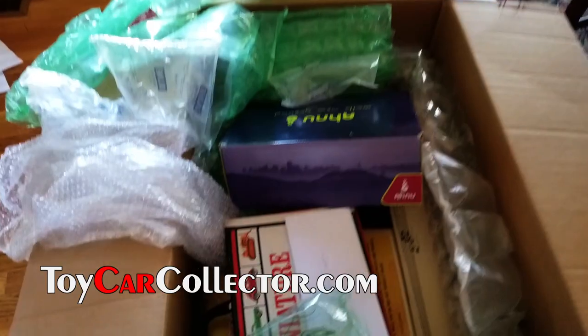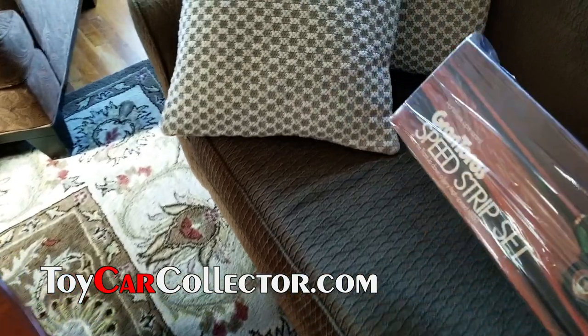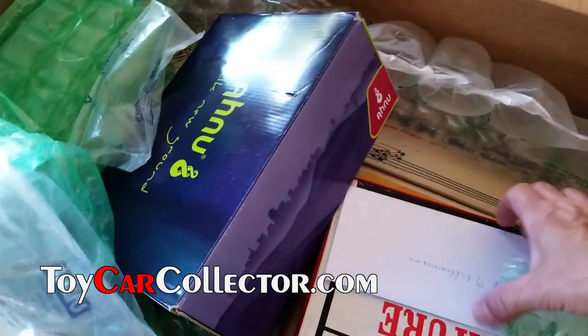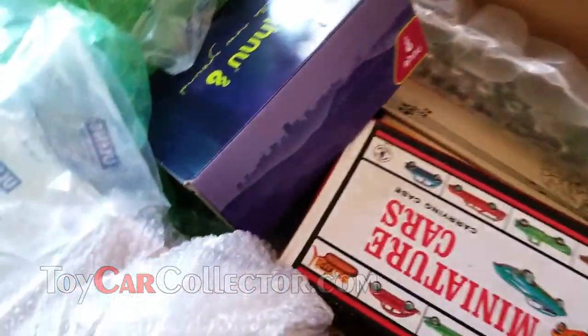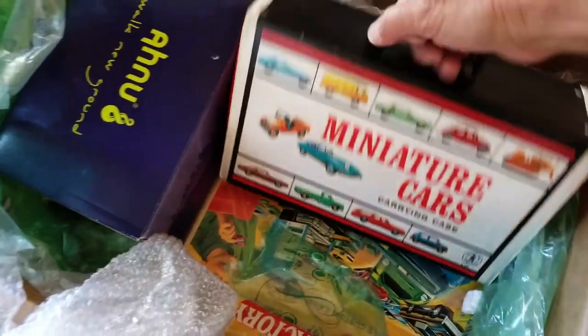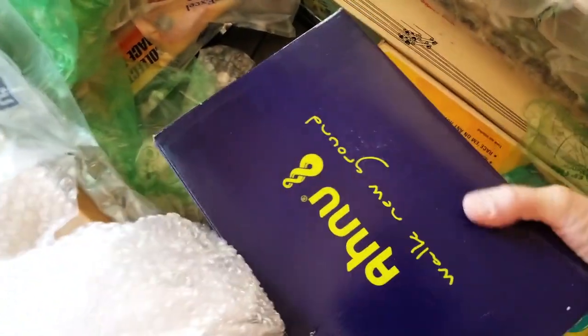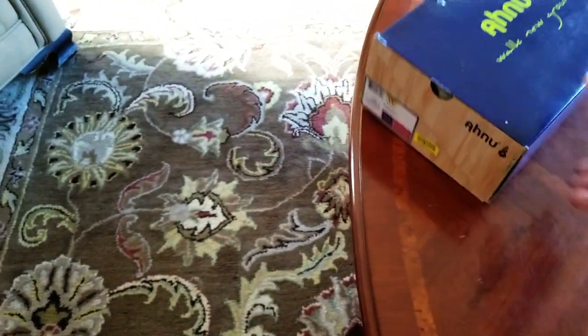All right, let's dig into this box and move everything over to the table and the couch. We'll put down the Gran Toro speed strip. And a letter, one miniature cars carry case, very nice. And I hope there's some plastic goop in there. Maybe we can make a Hot Wheels. And a box, I don't know what's in the box. It's a pair of shoes, size 8.5, ladies. All right. And lots of packing materials.